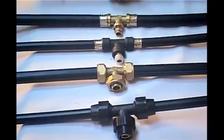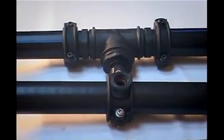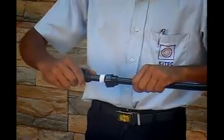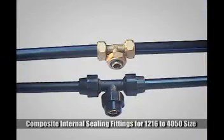KiTEC composite pipe system, type of fittings and jointing. KiTEC pipes are joined by using fittings with internal sealing arrangement, having screw-type compression nut or crimp rings. Composite internal sealing fittings for 12-16 to 40-50 size.